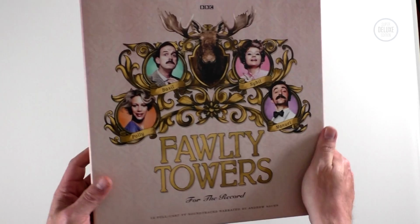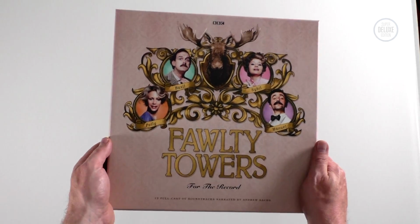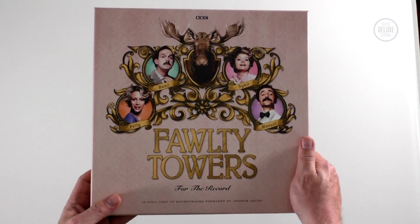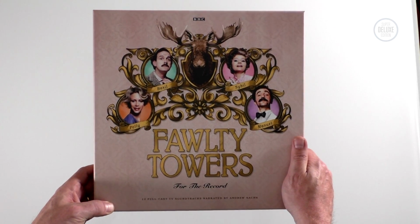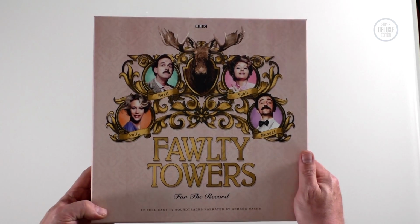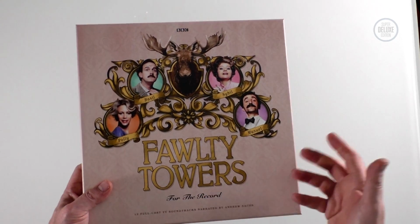This is a new 6 LP vinyl box set which represents the original BBC Records and Tapes soundtrack albums which came out at the end of the 1970s, early 80s to allow people to enjoy Fawlty Towers at home. That's one thing not everyone really understands, I don't think, but pre-VHS, pre-DVD, pre-Blu-ray, if you're in the UK you had to wait for the BBC to repeat Fawlty Towers if you wanted to enjoy it, and if they didn't repeat it then the only way to enjoy it would be to have the records and listen to it. So that's why the records existed originally.